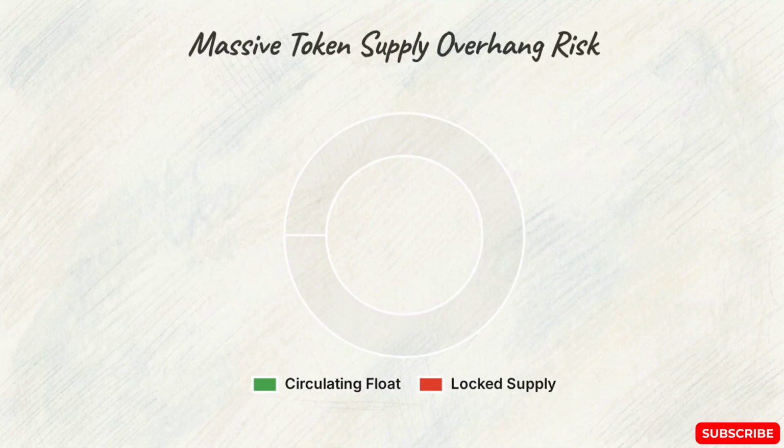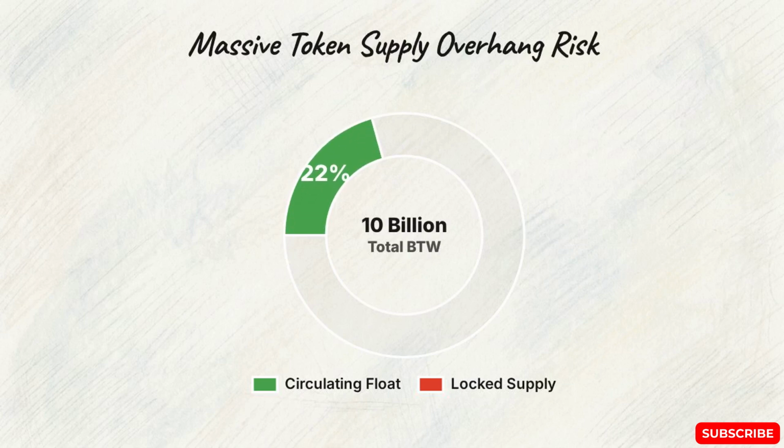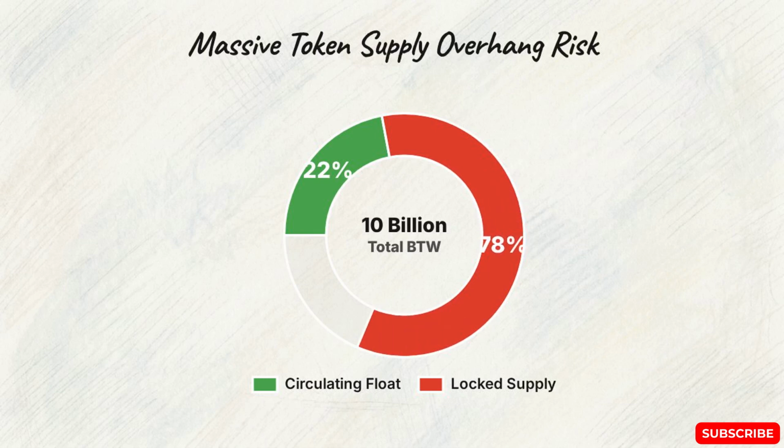This chart shows exactly what that hidden cost looks like. This circle represents Bitway's total supply of 10 billion BTW tokens, but right now, only this 22% sliver is actually circulating in the market. Because the circulating supply is so small, the current market cap sits relatively low, at roughly $88 million. This extremely low initial float creates the perfect environment for short-term price manipulation, where even a little bit of volume causes explosive price pumps.